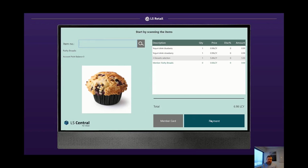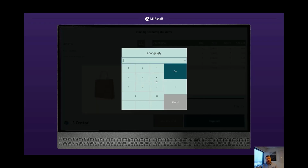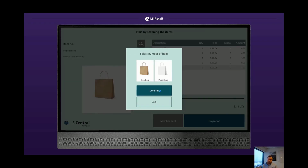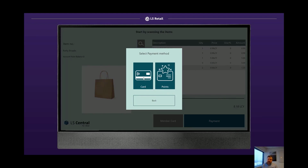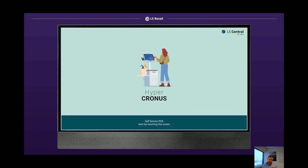And then when you're finalizing the transaction, you can have a selection of bags, for example, if you want. This is all configured in the device and how you want this to show. And finally, select which payment options the customer is using. Here, the card is selected and the checkout is finalized. This is just a simple example of how we can configure the LS Central POS to be running in self-checkout.